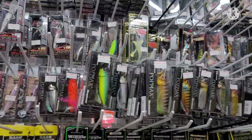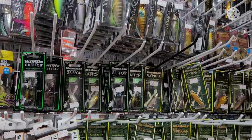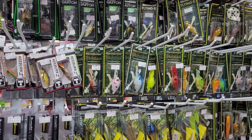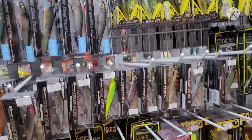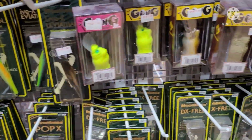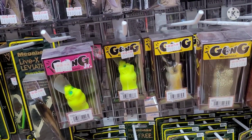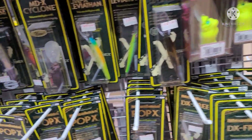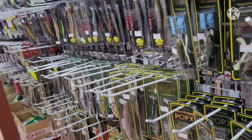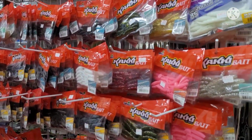Pop Maxes. Pretty good selection of the Pop Maxes. You see here the Spriggan crankbaits. This is a cool bait, the Gong. I'm sure you guys have seen that. Looks like a gorilla, and it's a wake bait that actually catches fish really well. Pop X's, DX Freeze kind of rounds it out. Here we got a lot of Kaki. This is a local maker, Korean worm maker.